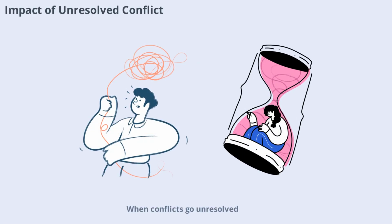If conflicts go unresolved, they can have a significant negative impact on a project. Productivity drops, morale suffers, and deadlines may be missed. Team members might become disengaged or even leave the project altogether. On the other hand, addressing conflict promptly can strengthen relationships and improve project outcomes. Understanding the potential consequences of ignoring conflict is key to motivating teams to tackle issues head-on.